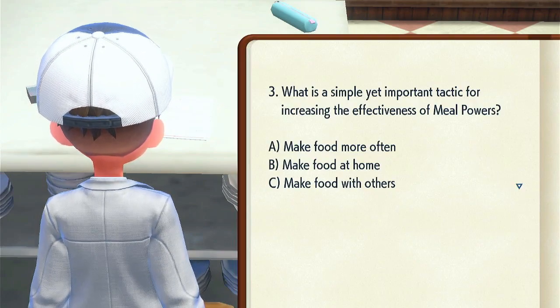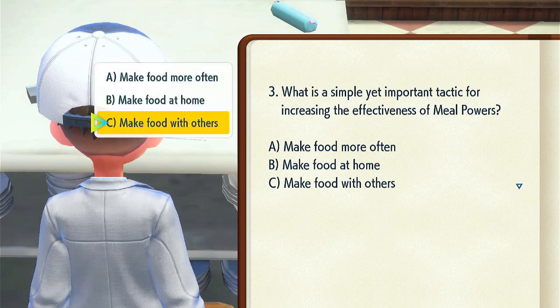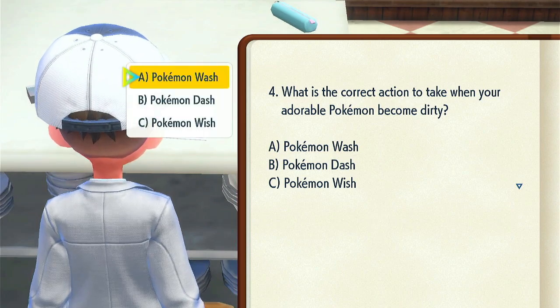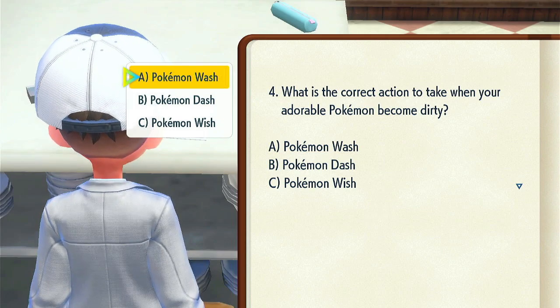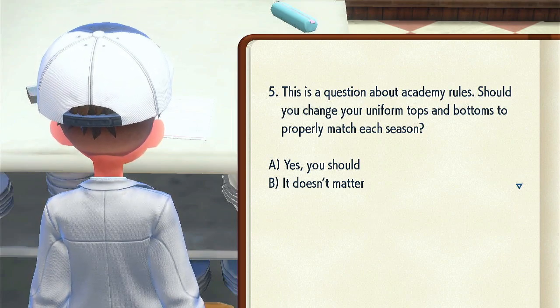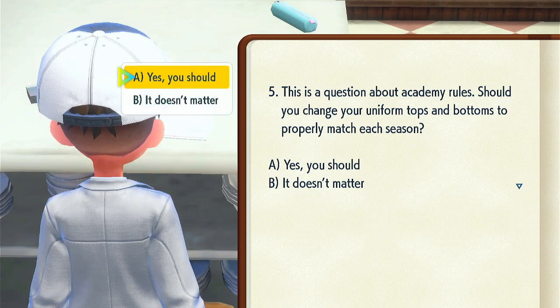What is a simple yet important tactic for increasing the effectiveness of meal powers? Make food with others. What is the correct action to take when your adorable Pokemon becomes dirty? Pokemon Wish. Pokemon Dash. Pokemon Wash. This is a question about Academy rules. Should you change your uniform tops and bottoms to properly match each season? It doesn't matter, I'm pretty sure.